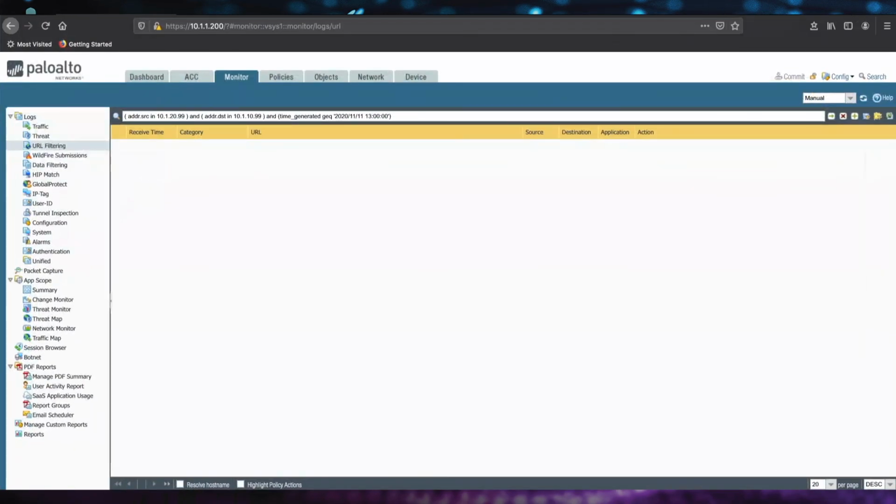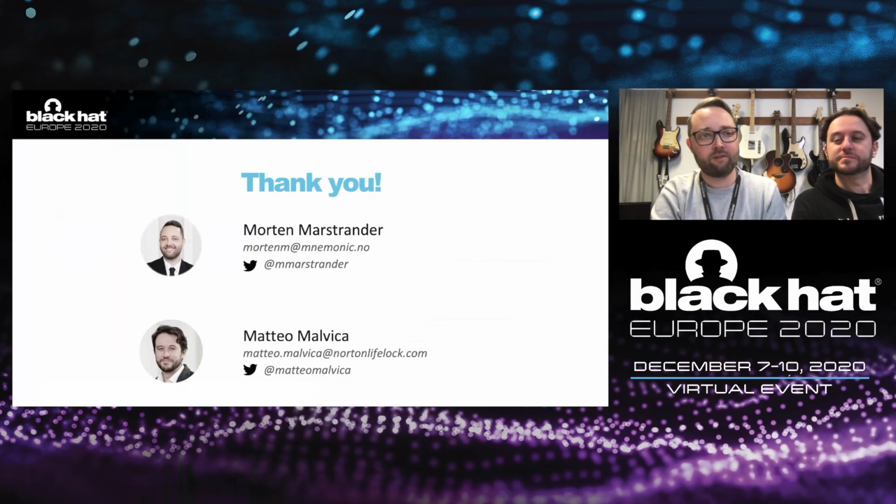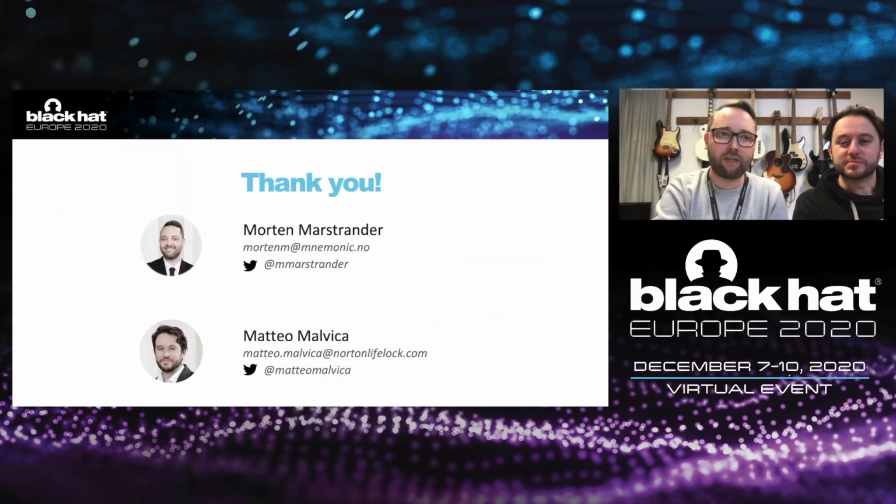So this is the Palo Alto interface. I'm going to open the logs now and refresh them. Here you can see all our SNI registered as URLs in the custom category block. These things look like they're blocked, but in reality they were not, as you could see. So these are false negatives in the log, which is quite interesting. An administrator would think these were blocked, but in reality they are not. So that concludes our demo.